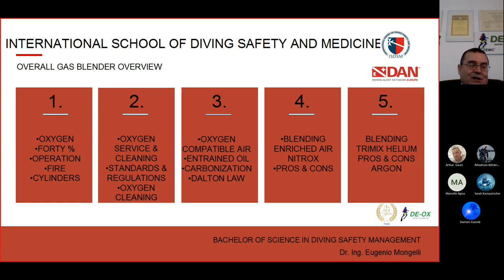In the 3rd lesson, we will talk about oxygen and compatible air. We will talk about oil, compressors, and carbonization, which are the main hazards that we have to avoid when we blend gas. We will also talk about Dalton's law, which is the physical law behind blending, for having at the end the cylinder that you are going to use for your dive.